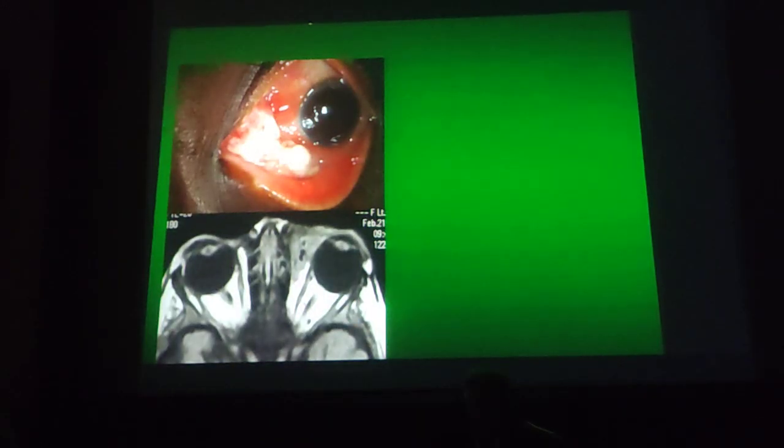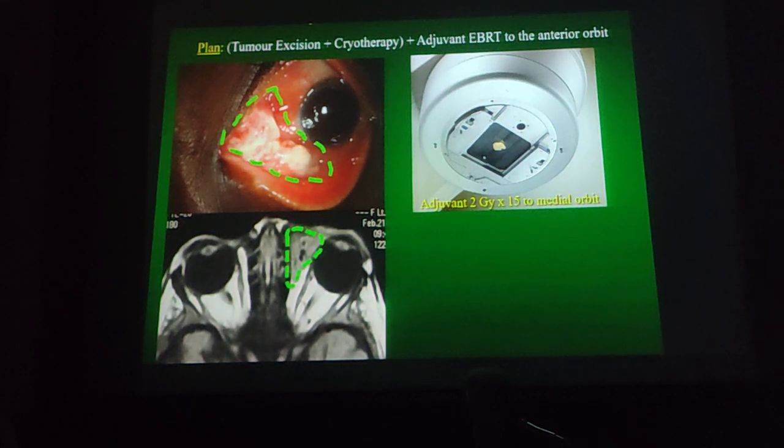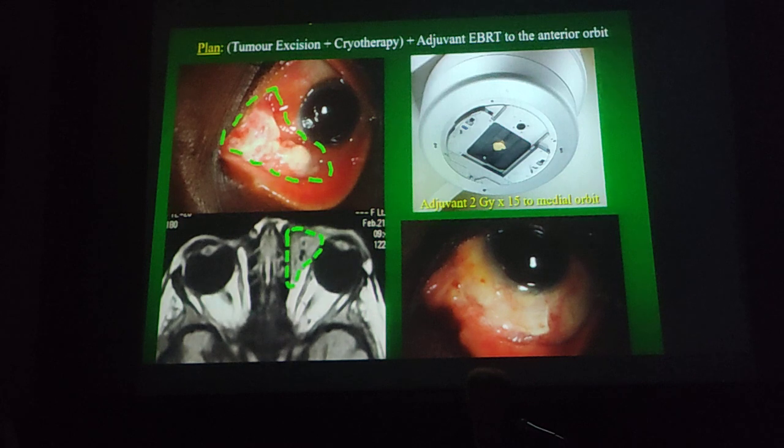I have an example here of a lady who came to us with a large recurrent ocular surface and anterior orbital squamous cell carcinoma. As you can see, the tumor is extending all the way down to the limbus and goes through the medial canthus down to, perhaps, the mid orbit. Because we cannot shoot, as I say, directly on the ocular surface, we managed to remove the bulbar part. We did excision and cryotherapy for the bulbar part, then we added external beam therapy to the anterior orbit part. We used here 30 gray in 15 sessions, and we could achieve complete control with no recurrence for 3 years after treatment.